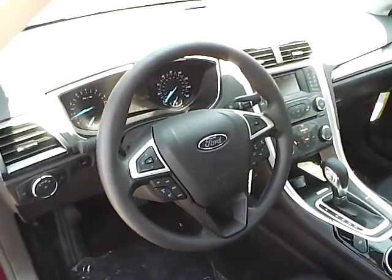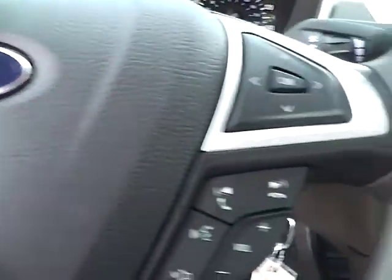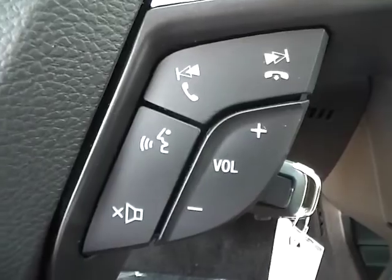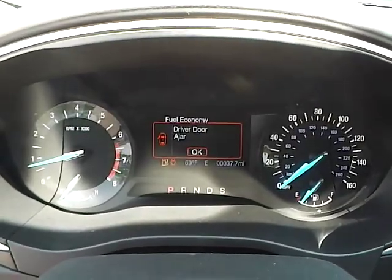Here you have a multi-functional steering wheel, which controls your vehicle's info, your cruise, your Bluetooth, as well as your audio. Here you have a very nice dash and it's very well lit up.